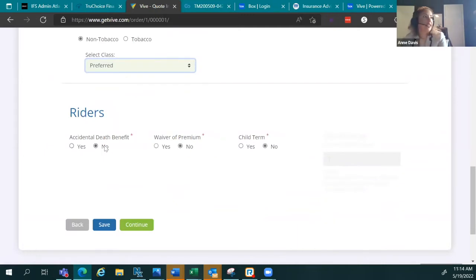And it's going to ask if you want some riders. A lot of carriers include an accelerated death benefit rider in their term policy. Some don't, but most of them do. There's hardly, if ever, an additional cost for that. The waiver of premium rider is generally an excess cost, and what it basically means is that in the event that you get injured or something happens, you have a cushion of not having to pay premium while you're down. It's kind of like a secondary insurance thing as far as your premium goes.